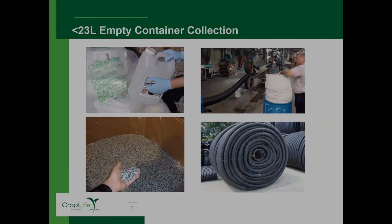various approved end uses. So typically, as that process goes, rinse your containers, bring them back to your ag retail from May through October. Then they're picked up by a waste company, and ultimately they're sent into the recycling stream.